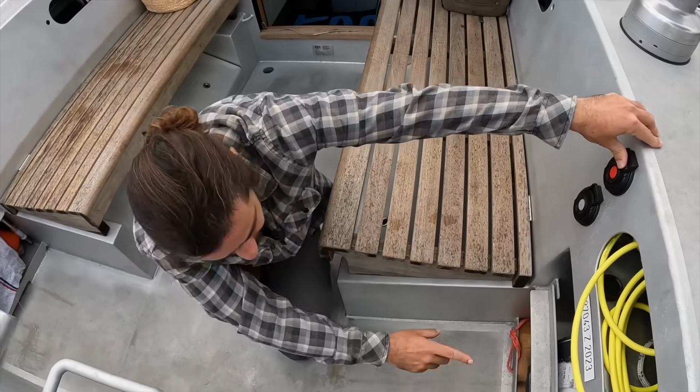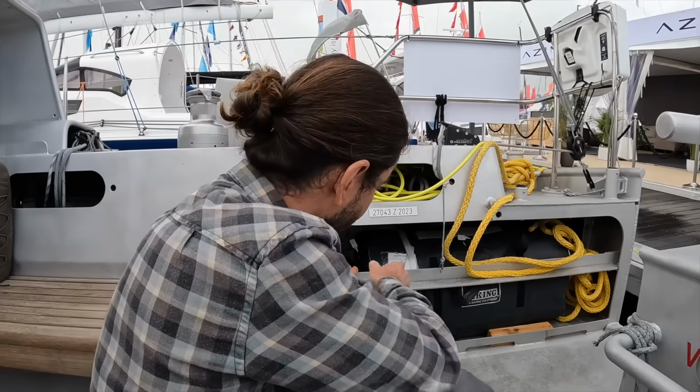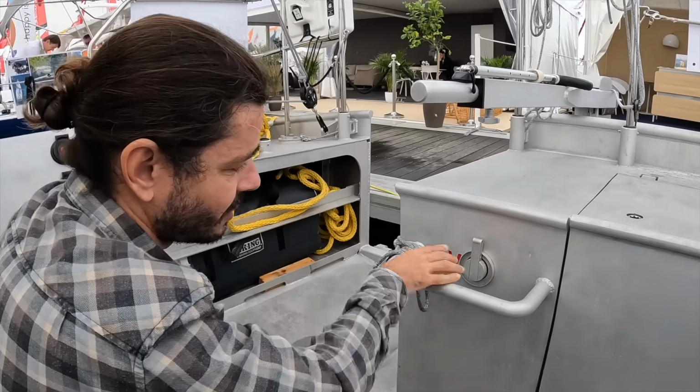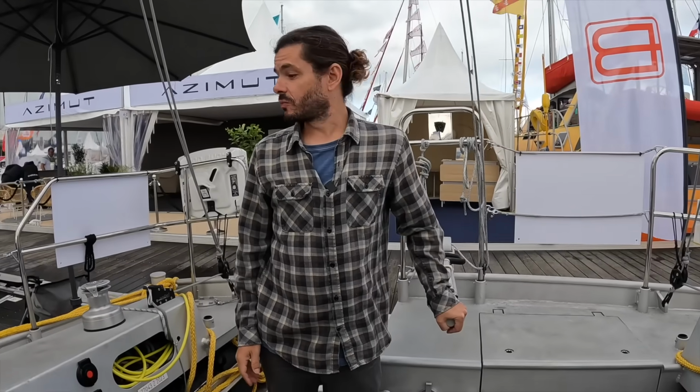Life rafts right here, that's so smart. Right next to the exit of the boat. So you just lift this and you throw the life raft. How big is the throttle of this boat? It's tiny. That's pretty cool. Oh, this is the throttle. Yeah. The position of steering this boat is really awesome.